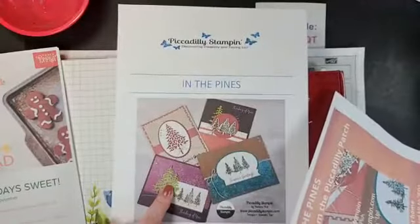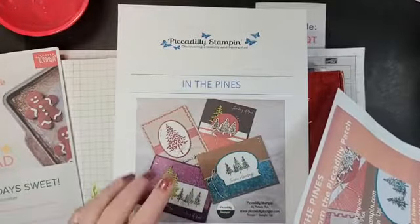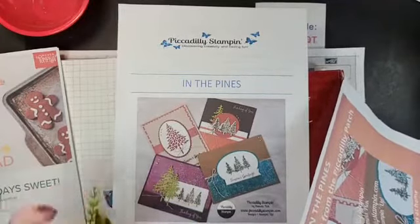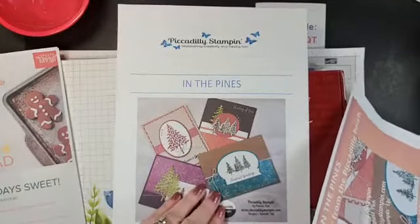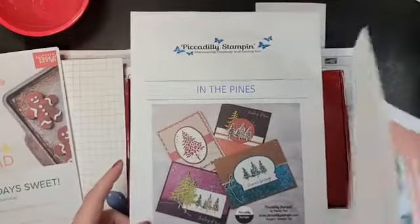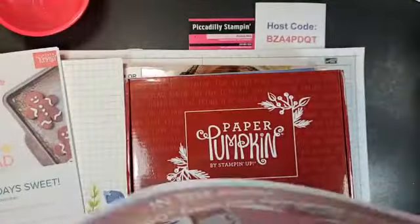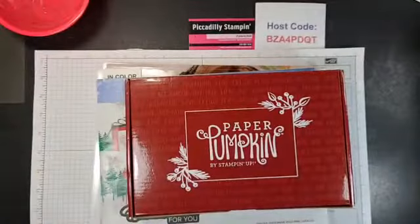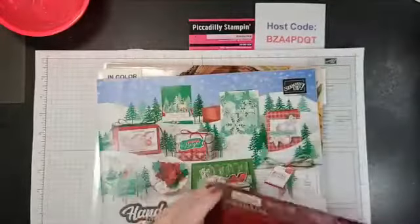Now, this is from the set In the Pines. So if you already have this set, great. You don't have to purchase that. You can just purchase the PDF if you want, or you can purchase the actual card kit to go, which comes with the supplies with it. Of course, you'd need your liquid glue and your adhesives. Yeah, gotta have something to glue it together. Yeah, there we go.